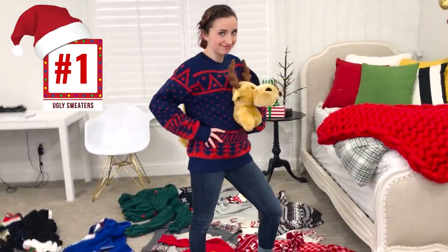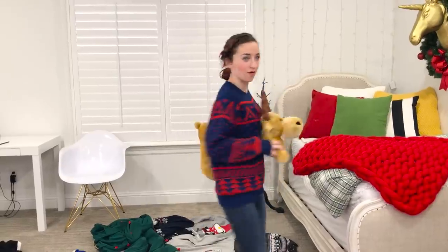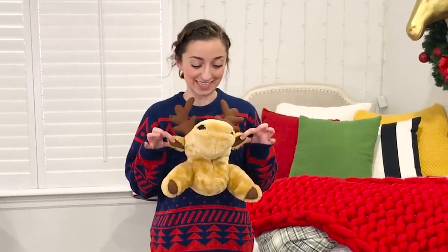Sweater numero uno. This is, what's his name? Fred. Fred is Bailey's moose. Turn around. He is a whole moose. Cute. He's my favorite one to wear on ugly Christmas. He's really cute.